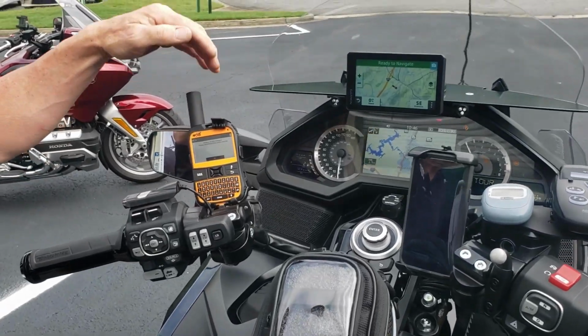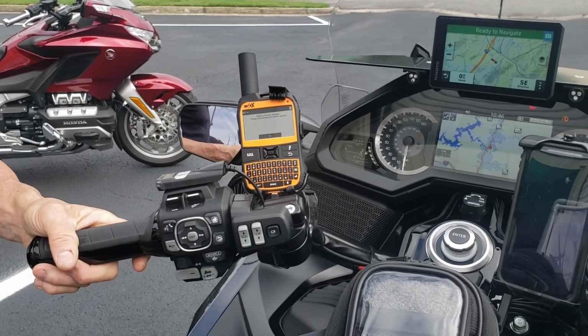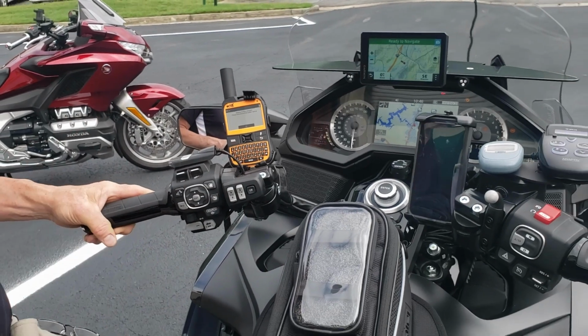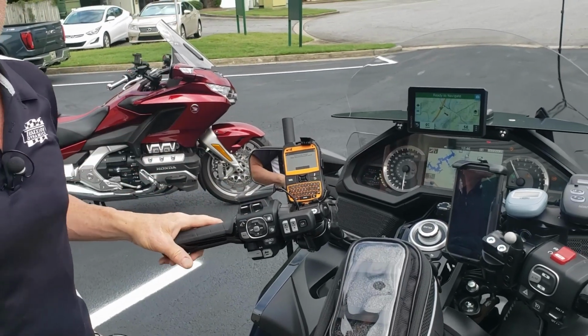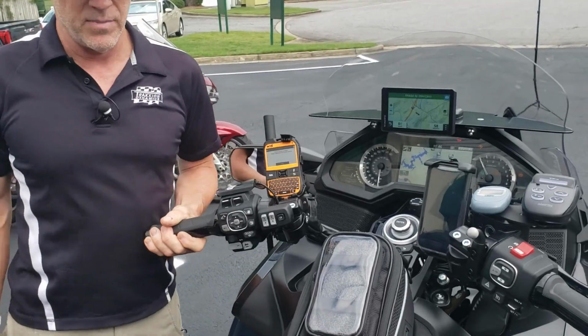This is a Spot X GPS tracker. This is a big part of his trip, so he's able to log and create a path of his entire adventure. And also, if something bad should ever happen, it has an SOS button that will send the cavalry coming to save his butt.